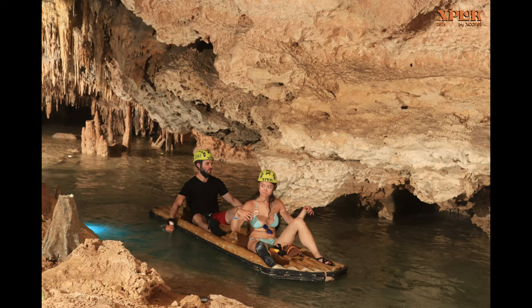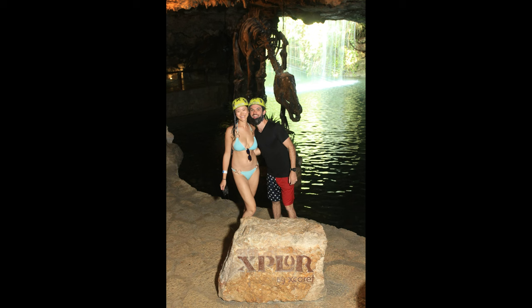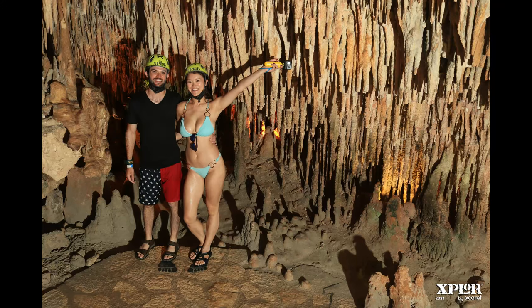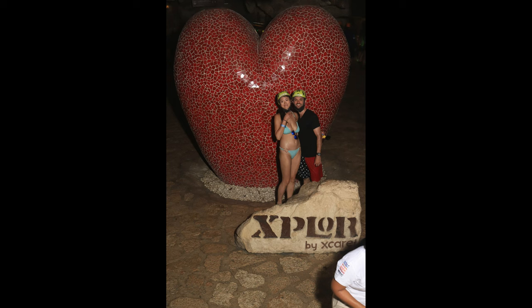Definitely the combination of the natural as well as, again, the zip lines and the ATVs and stuff. It's hard to come by. I've never been to a place like this. Certainly a Busch Gardens or a Disney World is a lot of fun, but there's no nature there. This is that awesome combination of nature as well as adrenaline activities. Overall, really liked Xplor, highly recommended.